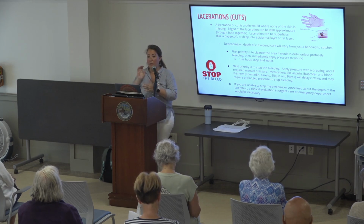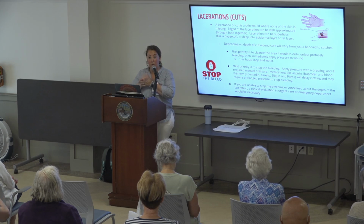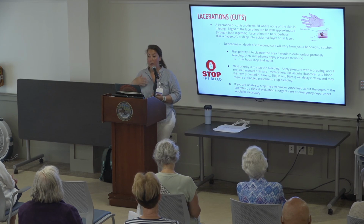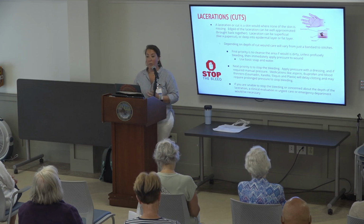So again, it's going to be direct pressure. Sometimes a bandage would be enough, but if it's really a lot of bleeding, then manually putting pressure on that wound. If you can get it to stop bleeding in a timely manner and it doesn't seem like a very deep cut, then home management for a small cut would be fine. Obviously, something that is bleeding excessively that you can't get to stop at home, then it would be seeking out care at an urgent care or an emergency department, depending on time of day and extent of the injury.